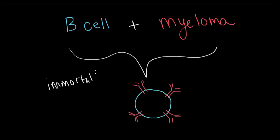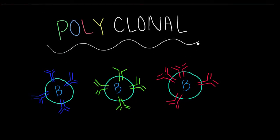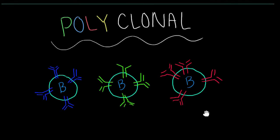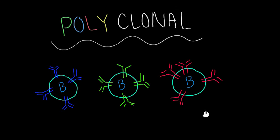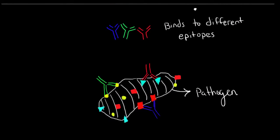These cells are immortal, and they've also lost their ability to synthesize new antibody chains, preventing variation and allowing a high degree of specificity. In contrast, polyclonal antibodies, as you can tell by its name, are secreted by different B cell lineages, and thus have multiple corresponding epitopes or binding sites found on antigens.